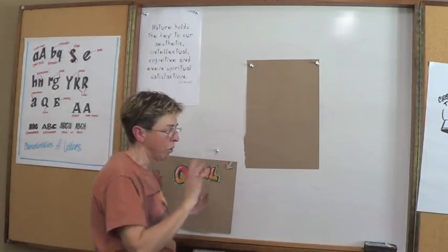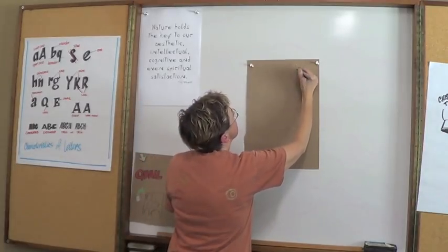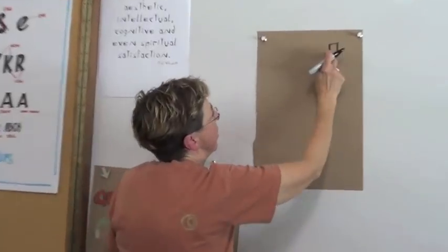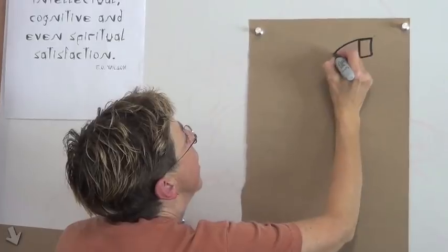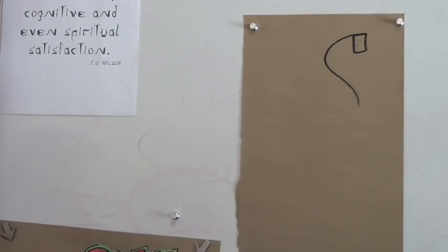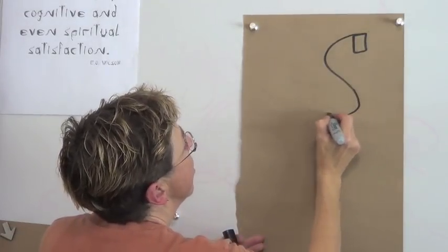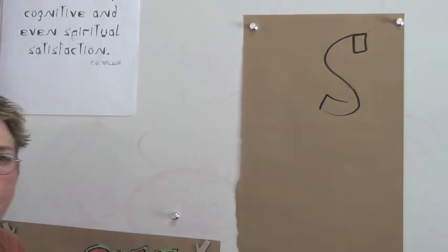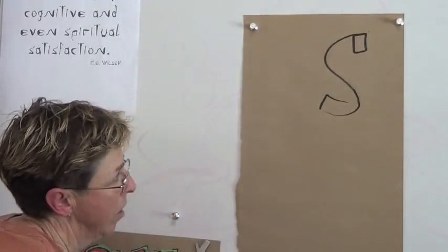Besides the two circles for the S, there's another way I will make an S, and I can apply this to G's and C's. I do something by putting like a flag as a little anchor there. And then I can just pull a line down like that and just let it be for a minute. And then go in and put that back end on the S. Now if I want the flag to stay there, that's fine.